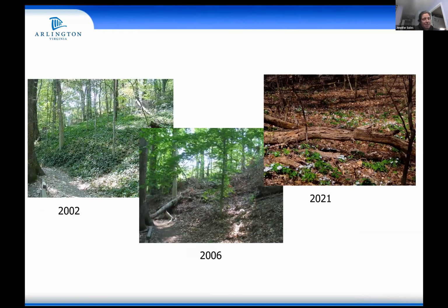The work does pay off. This is Lubber Run. It sometimes takes years. Here's Lubber Run covered with ivy, here's Lubber Run with nothing on the forest floor. Here's Lubber Run, and all this is bloodroot. So, we have areas where there's a really nice diverse plant community on the forest floor now. So it is worth it. It does work. It's just a long process, I think, and an iterative one.